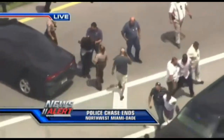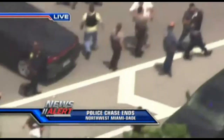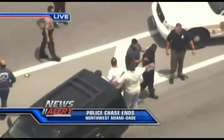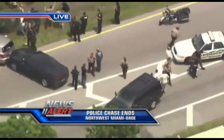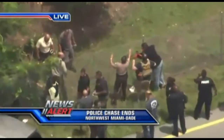So now we've got 3 people. I do make out 3 different people. We've got the guy here with the pants around his ankles. We've got another guy being walked right here, and a third guy up against the back of the SUV there. So at least 3 suspects now in custody for questioning. Let's look over here, see if we have anything else that we can extrapolate from this.